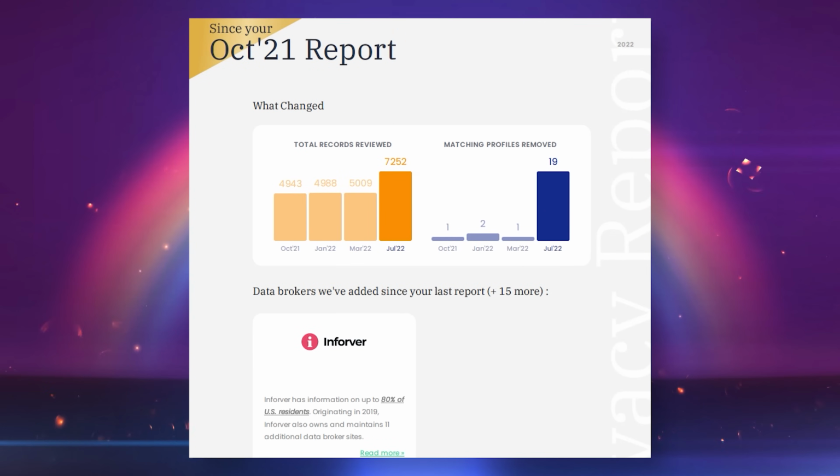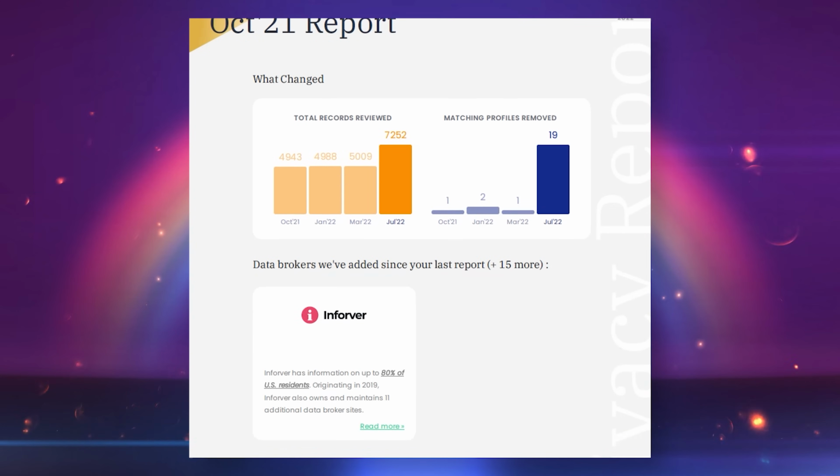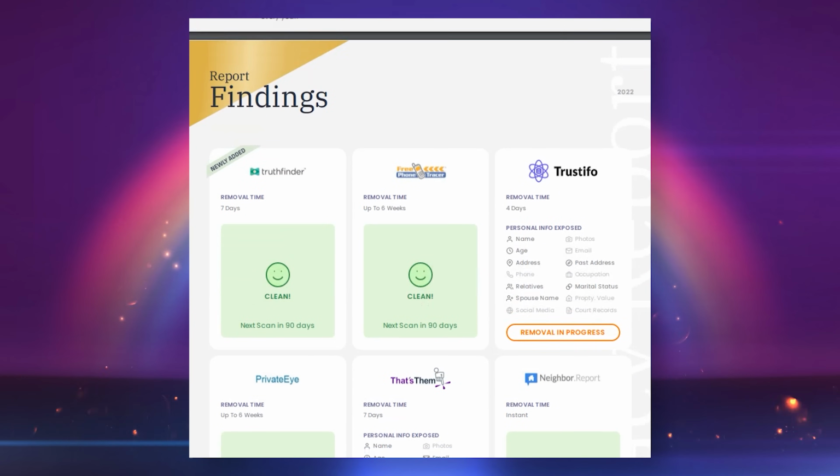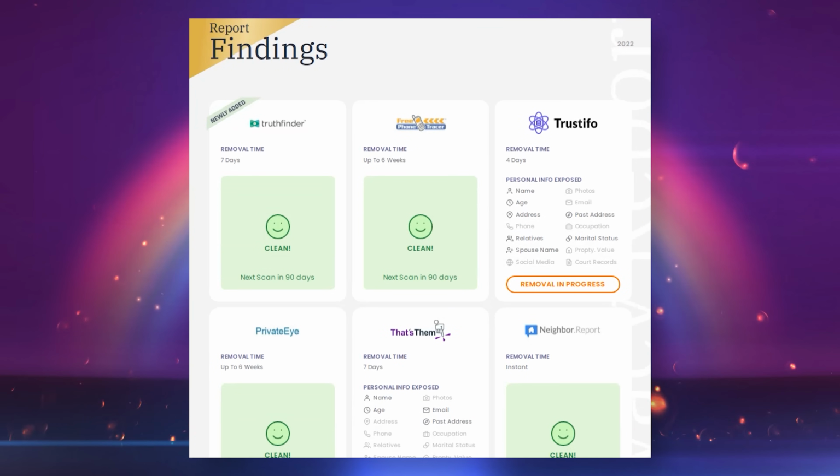Now, you will notice that some of the data brokers only take a few days to remove your data from their listings, and like I mentioned previously, some of them can take weeks, which is entirely frustrating, but it's good to know that information. And since some of those data brokers do repopulate your data now and then, DeleteMe does quarterly reviews and reports, so they keep on checking back to remove your data.